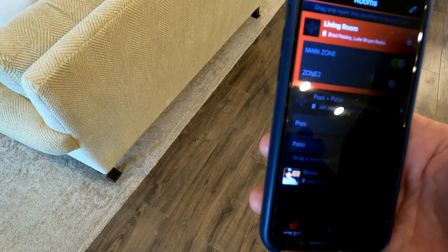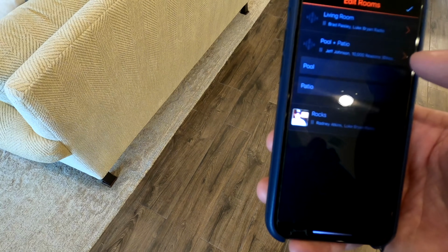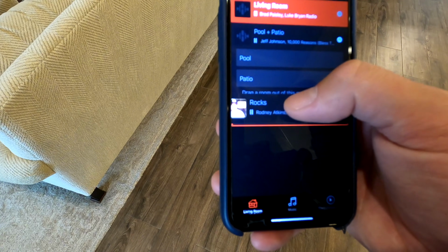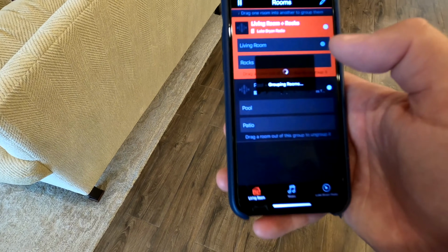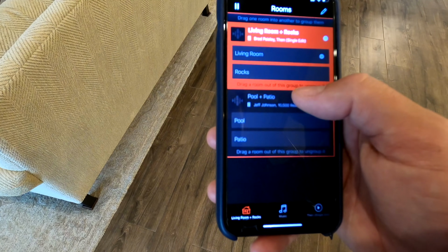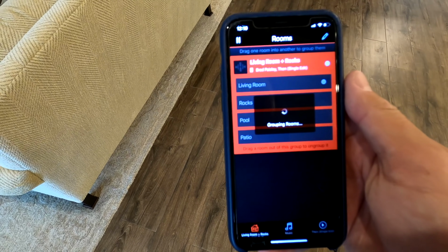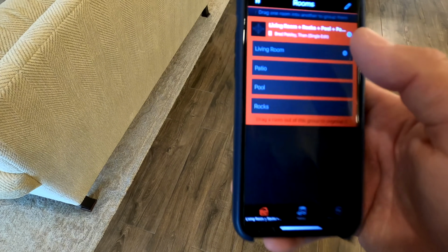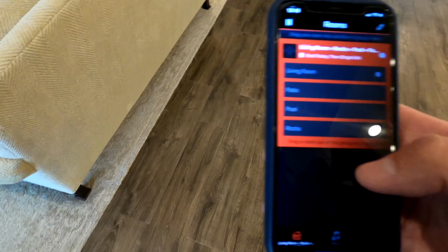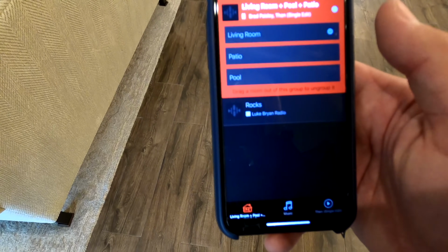So I'm gonna go right here, up, edit, and actually I think you just drag it on this one. Rocks, yeah. So look, just like that, boom. You just pull the whole zone into the zone that you're currently playing music on. So now all of these different zones are paired together just like that. And then you just drag out, like say the rocks, boom.